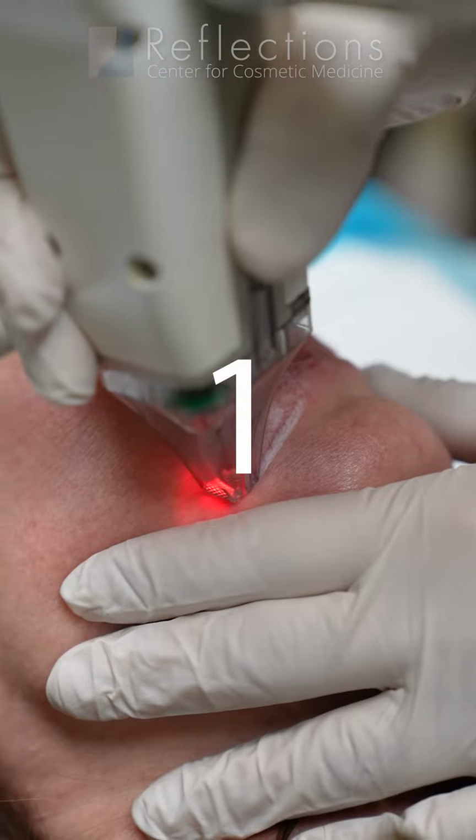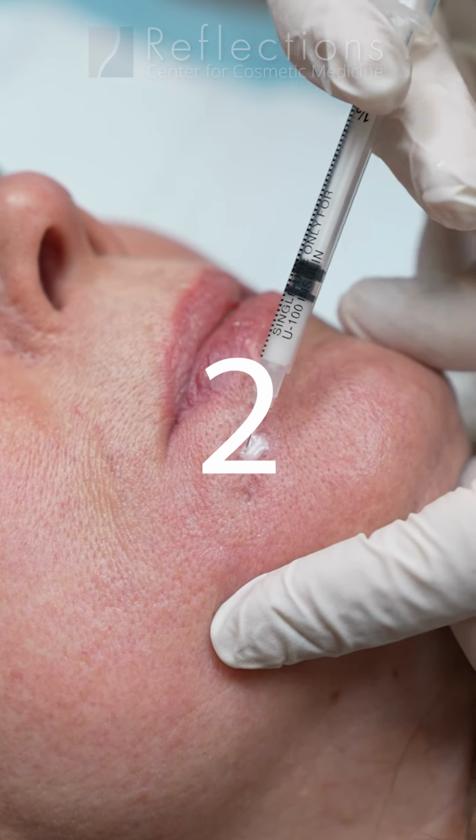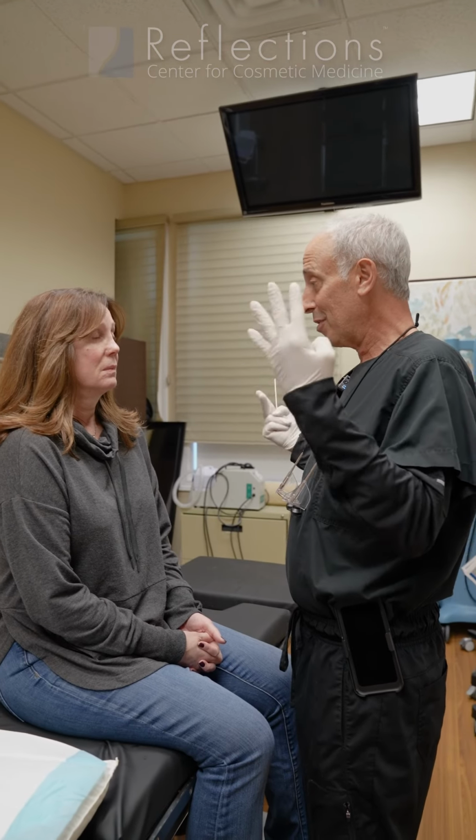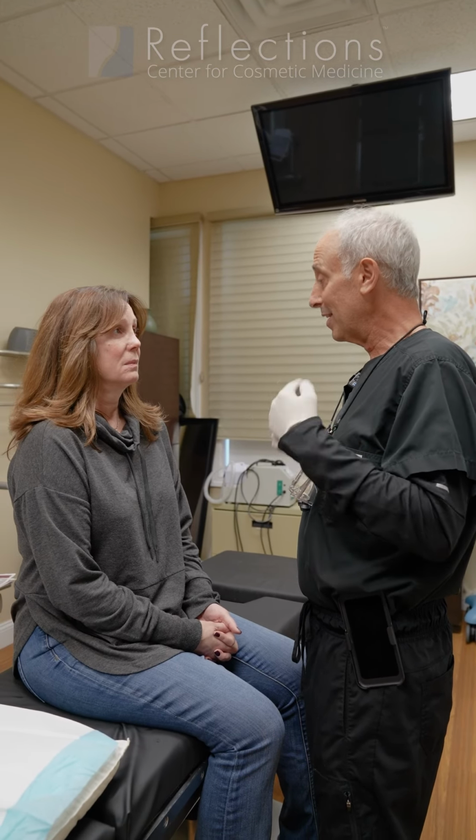So we're using a laser, we're using a topical injectable steroid, we're using Botox. And that's what we call synergy, where 3 different approaches done all at the same time yields a better result.